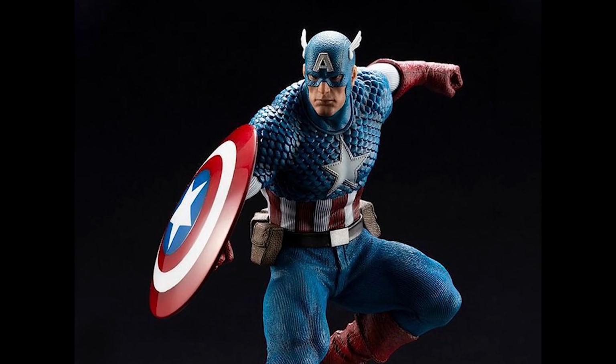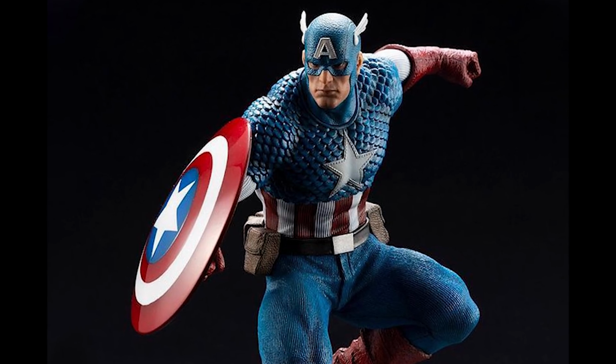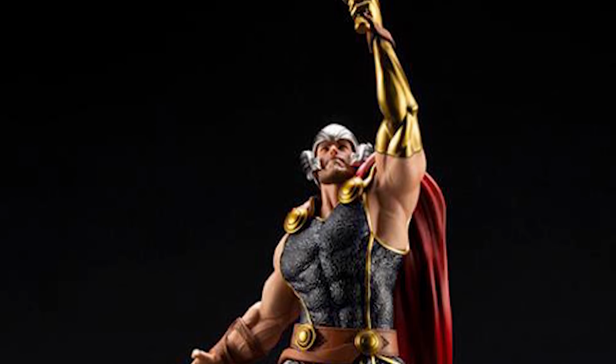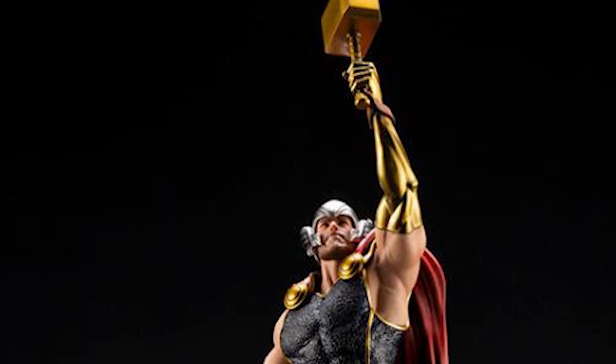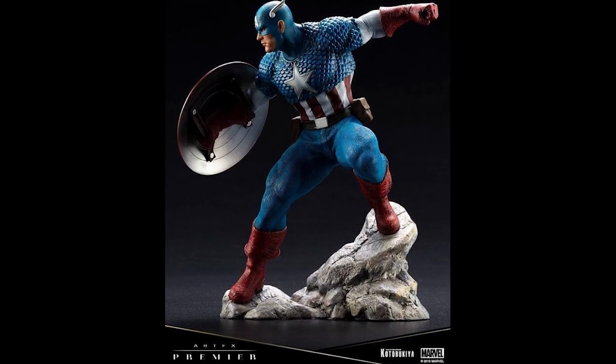So you have a Captain America and you have a Thor so far. This is called their ArtFX Premier Edition. They have a lot more detail than their normal ArtFX statues. I really love the way Captain America's posed. I think he looks real cool. He looks like he's in the middle of a battle, getting ready to swing that fist out.